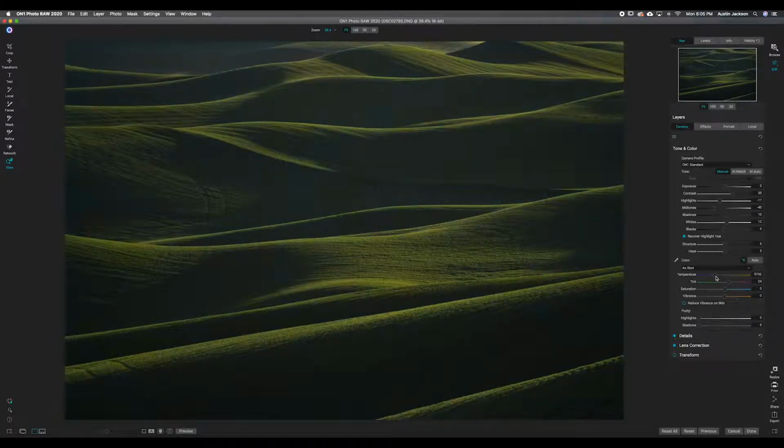So I'm just going to real quickly correct this image. And I'm just showing you guys the features, so I'm not super concerned about creating a great image right now. I just want to show you guys how it works.